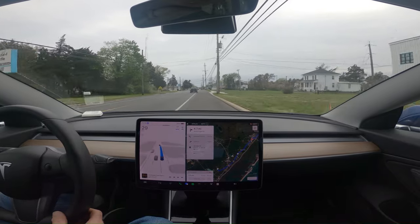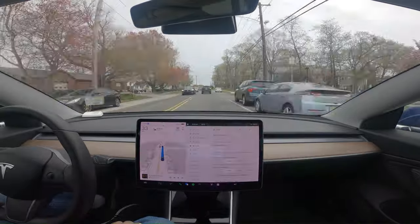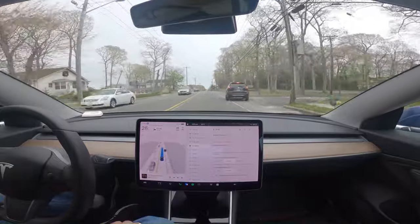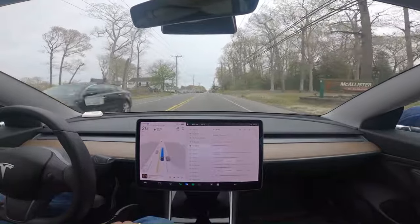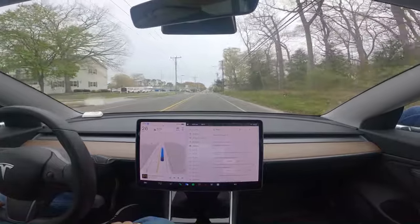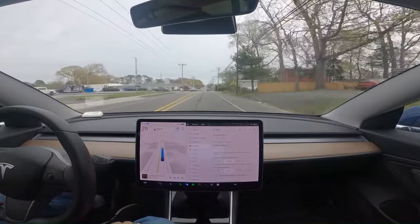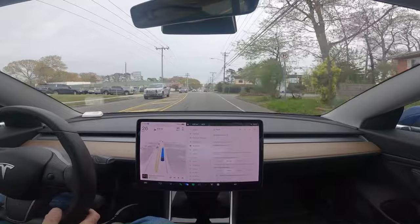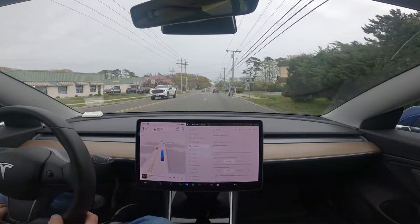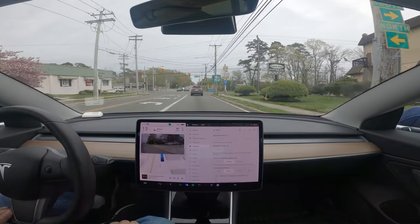Nice job there. Did a nice job there around that person that was pulling off to the side of the road. Let's see what it does with this person here walking in the road. It's moving to the right. Handled that fine.